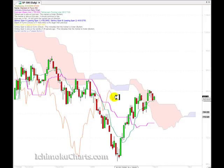If we look at the Chikou span, that's this line here. The Chikou span is basically the closing price today versus the closing price from 26 periods ago, and that's above the closing price from 26 periods ago, and it means that the market's bullish. I don't place as much importance on that as on these two lines, the Kijun Sen and Tenkan Sen, or on the cloud.